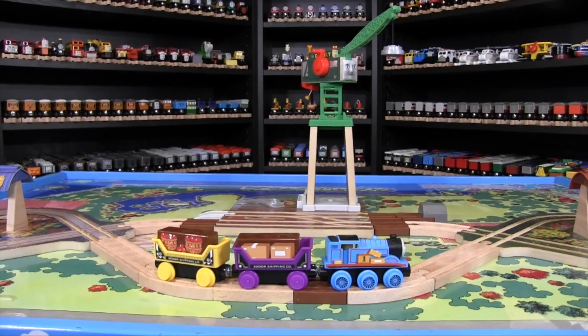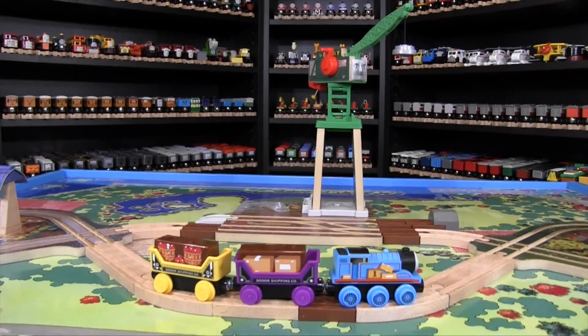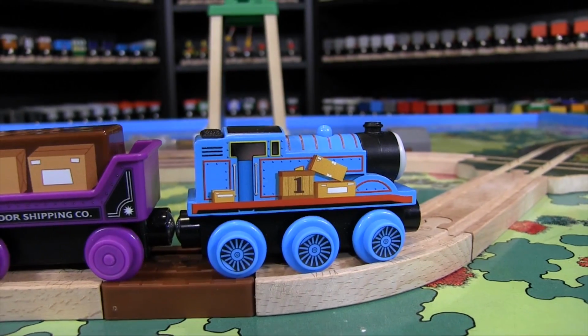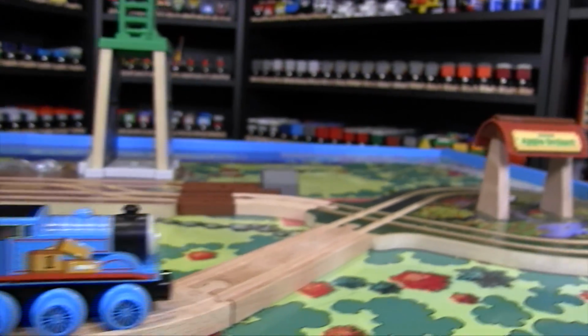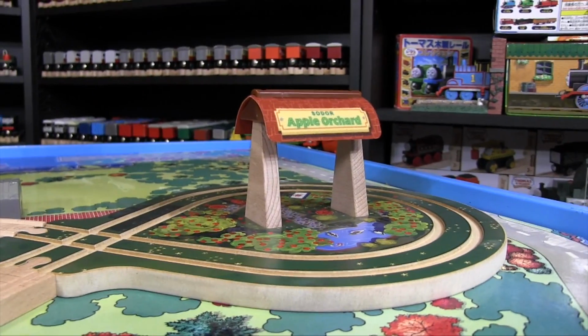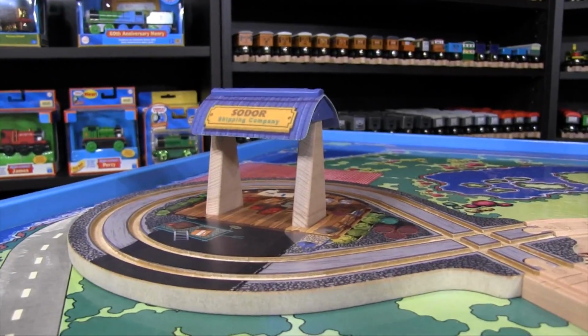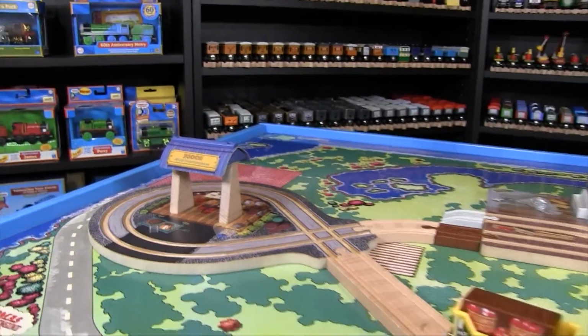I think the thing with Wooden Railway, though, is that you buy it for the quality. It's going to last a lifetime. It's going to last being beat up. Whereas there are some other merchandise lines out there that have Thomas's name on them that may not last that long. I think, however, the problem is actually convincing people to buy the stuff.